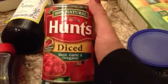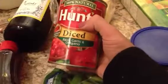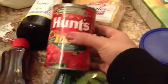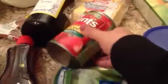Okay, then the next thing I got, I guess this is not really that healthy, but they're just diced tomatoes with basil, garlic, and oregano. If you want to make a marinara sauce or a stew or maybe even chili with turkey in it, this is pretty good. These are already diced and they're already softened up for you.